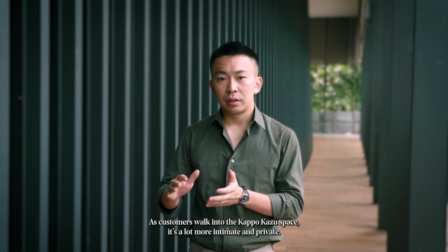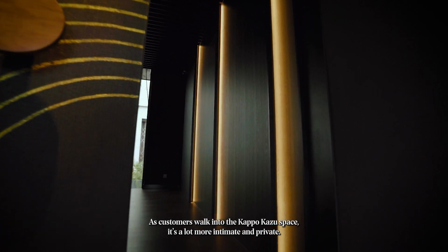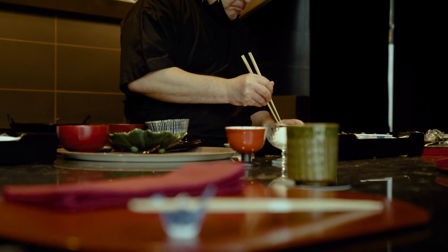As customers walk into the Kappo Kazu space, it is a lot more intimate and private. It's as if the chef is cooking right in front of the customers in his own house kitchen.